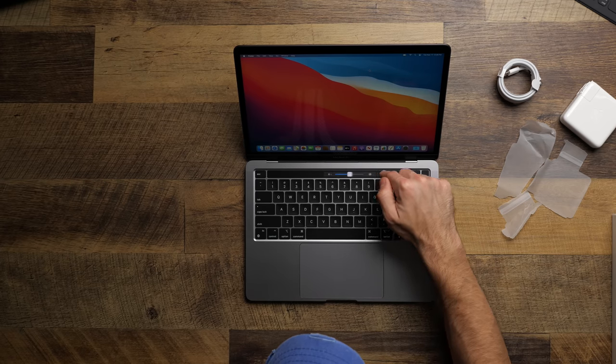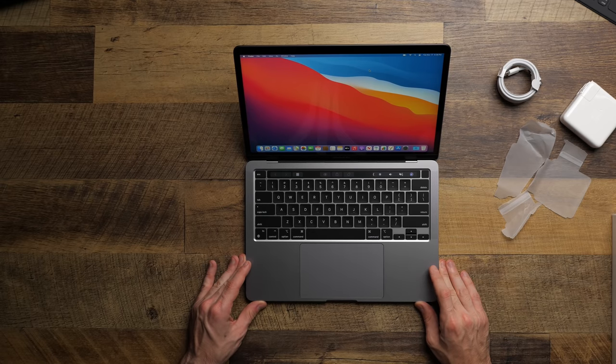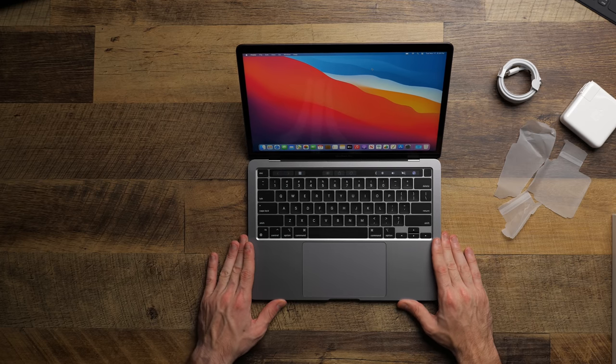So let's increase the brightness and see how bright this goes. This should be a little bit brighter, but to my eyes, it looks very similar to the MacBook Air. Maybe they both have 500 nits of brightness this time, instead of 650 and 500, if I remember correctly, from last year's model. You may not know this, but I don't have all of these specs memorized at all times.